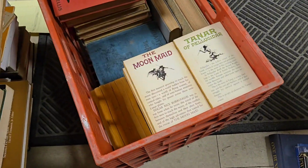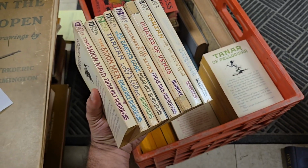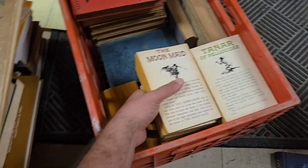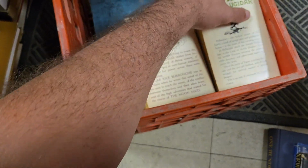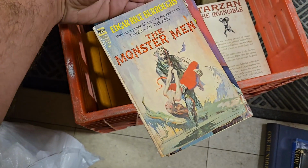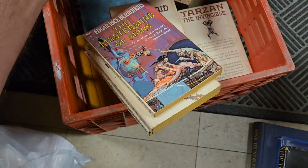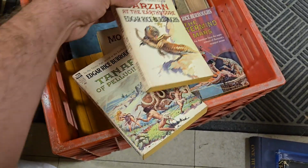Let me take you to some of these, actually, right under it. It's quite a variety of different content, but just tons of Tarzan paperbacks. There's different publishers. There's Ace. But awesome stuff. I'll probably end up lotting these together, and they should be good sales.